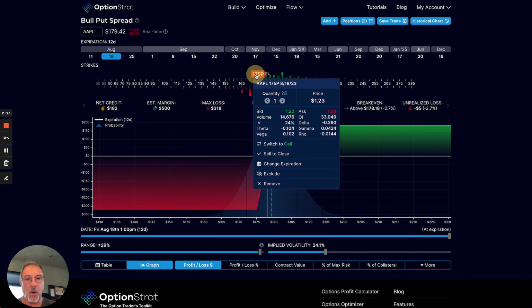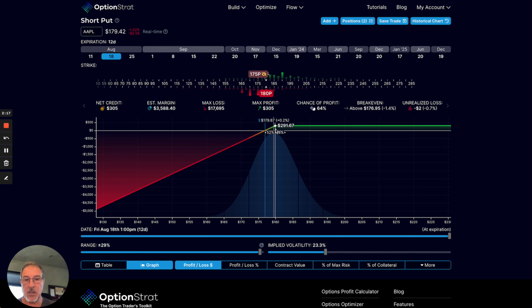Now, I don't want the total risk that comes with just selling that short put, because if I'm wrong and Apple continues down and ends up down here at 170 or something like that, I'm down $600-700. If it drops further, I'm down $1,100. That's really just not a risk that I want to necessarily take.